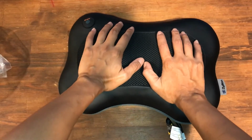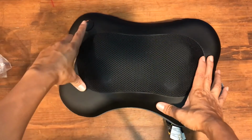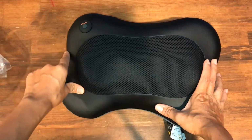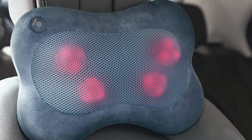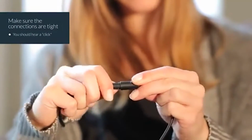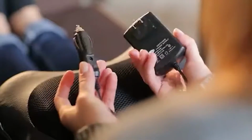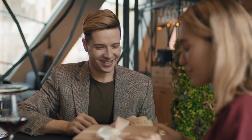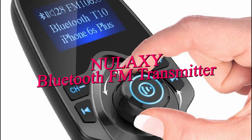It offers powerful, deep-kneading Shiatsu massage hubs along with an advanced warming function that can be effectively turned on or off. Easy-to-use straps allow you to introduce this on your car's headrest, and it incorporates an adapter so you can use it from inside your vehicle. This is also an incredible gift idea if you know anybody who spends a lot of their time stuck in traffic.